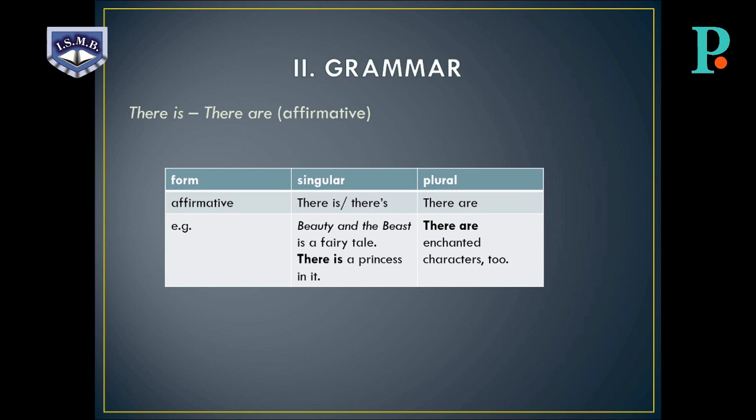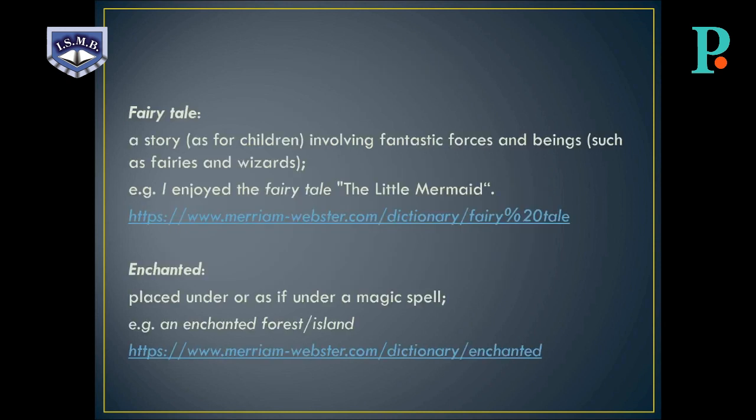Now let's have a look at some of the unfamiliar words we used. Fairy tale. This is a story involving fantastic forces and beings, such as fairies and wizards. Look at the example: I enjoyed the fairy tale, The Little Mermaid. Enchanted. It means placed under, or as if under, a magic spell. Like when we have the expression an enchanted forest or an enchanted island.